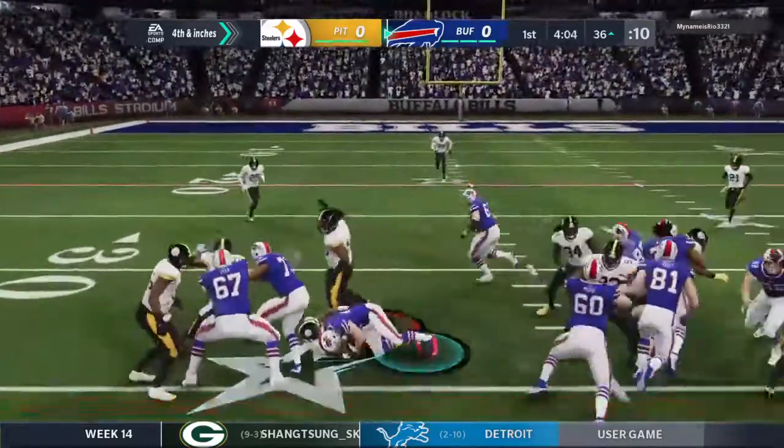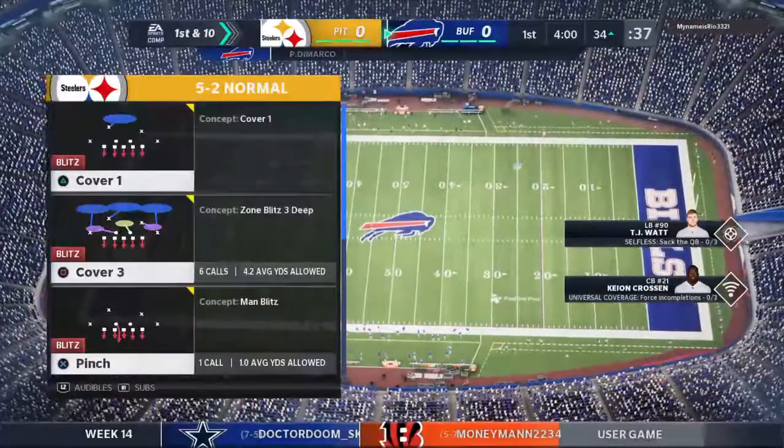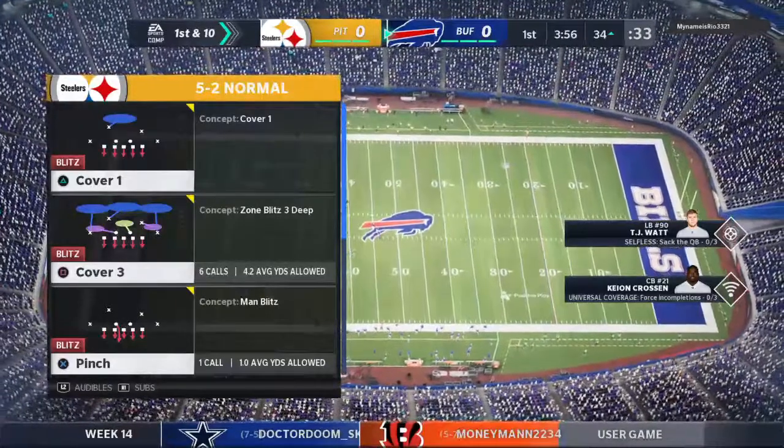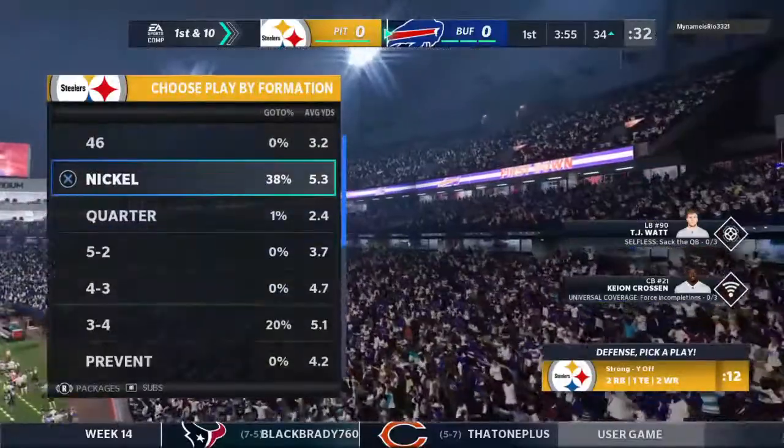They'll run for it with a fullback, DeMarco. And he gets it to the 34, good enough for the first. They only got a couple, but a couple's all that they needed as they convert on fourth. 1st and 10 at the 34-yard line.